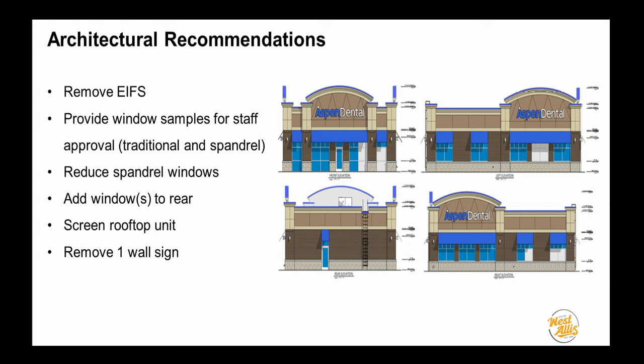And because this building is positioned in a site where it will be visible on all four sides, we do want to see some window element added to the rear of the building. We're also recommending that the roof unit be screened, and in order to comply with the intent of our sign code, that one of the wall signs be removed from this set of plans.